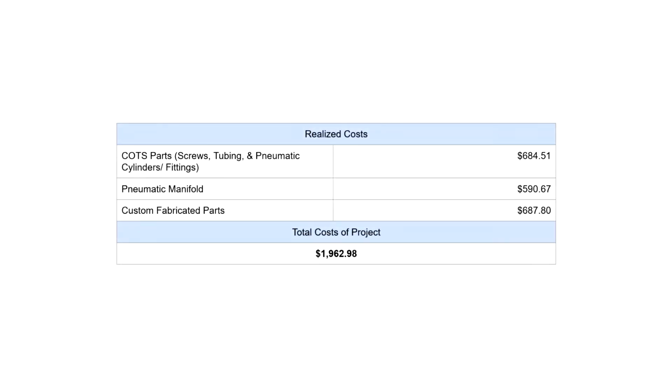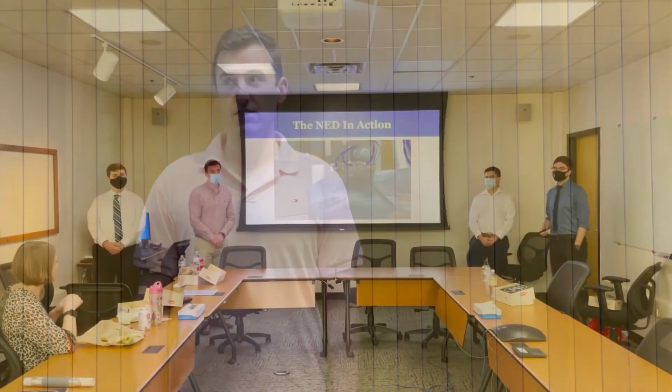With completion of the NED, the team has spent $1,962 out of the $3,000 originally allocated for our project. This will put us well under budget. This project has turned out to be a true labor of love, with over 1,372 man-hours expended by the team. This has led to a labor cost estimate of $82,000 based on representative, fully loaded industry rates.